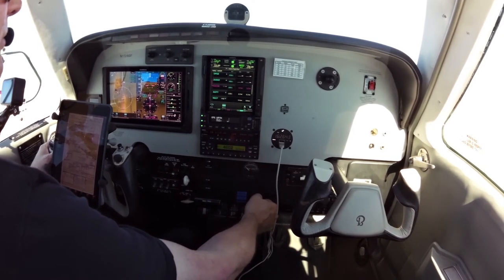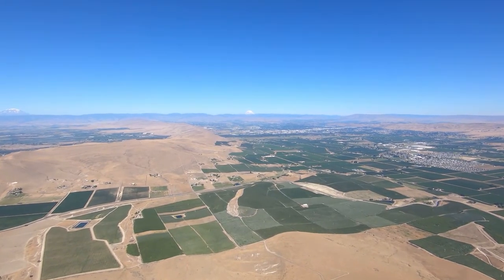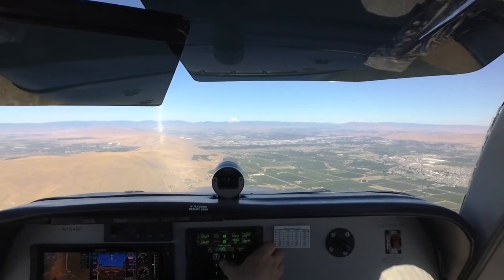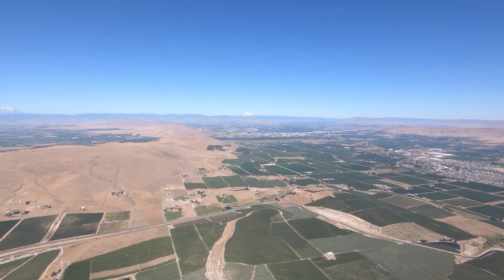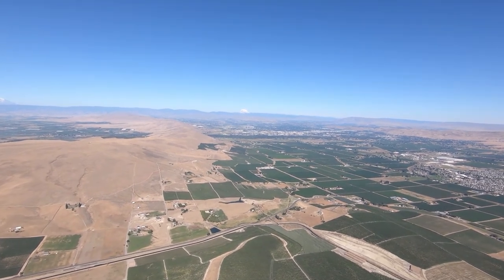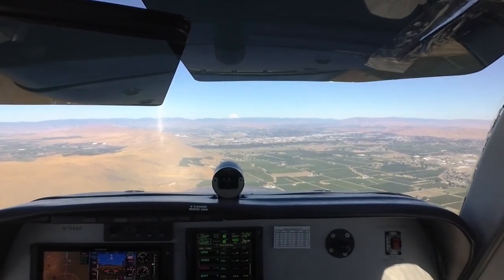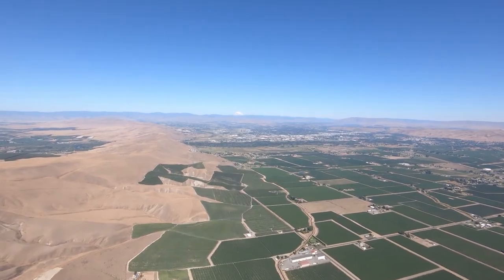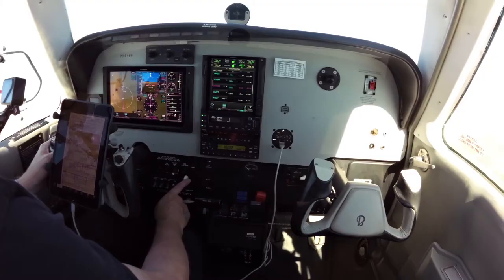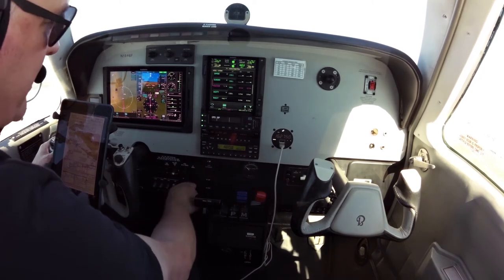We're 2,900 up here. Right, path starting to come down. Stand by on the gear and then the flaps. Speed checks. Glide path capture, gear coming down, taxi light on.